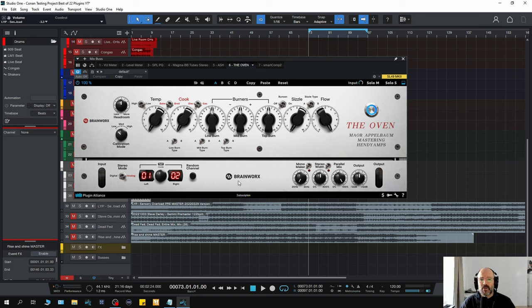And obviously, we're all familiar with this guy, and he has given them the license and worked with them on this plugin. And again, it's another one of those plugins where you can read the manual, but it's really better to just get stuck in and start twiddling knobs. It's just a really, really good plugin. It just sounds really nice.